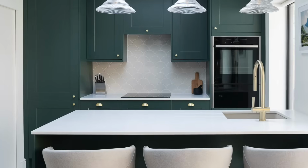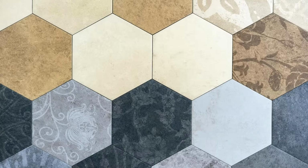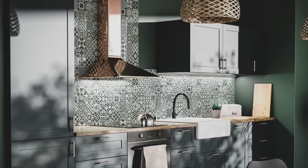Personally, I do recommend having a backsplash in your kitchen of some description, even if it's just something behind your hob and cooktop area. There are lots and lots of options when it comes to backsplashes, so let's take a look at some of the most popular choices. Starting with the most popular backsplash option, tiles. There's literally an endless array of colours, shapes and sizes of kitchen tiles. You could opt for a clean white metro tile or a multicoloured pattern design and everything in between.